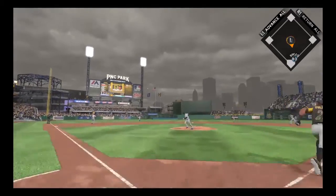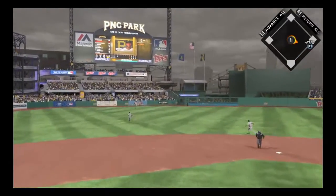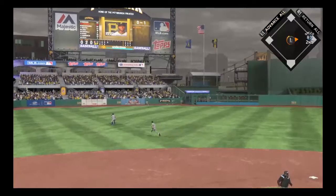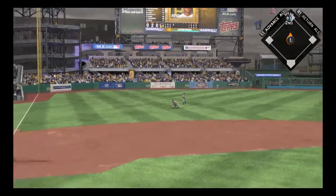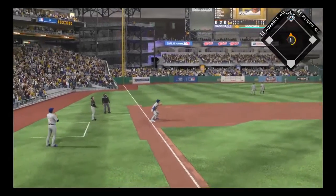Lifted the other way to left center. On the move is Hayward, but he won't have a play. This is down and into the gap. Polanco around first, heading for second now, and he'll get in there standing up with a leadoff double.